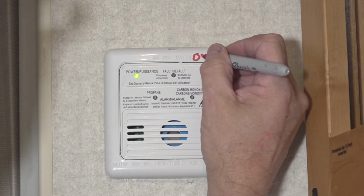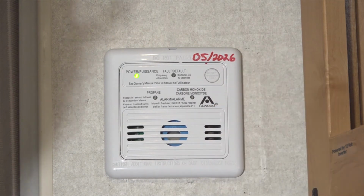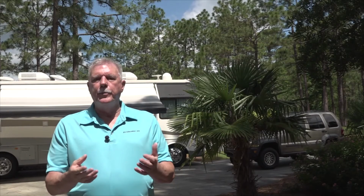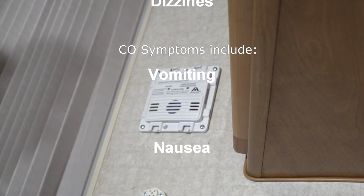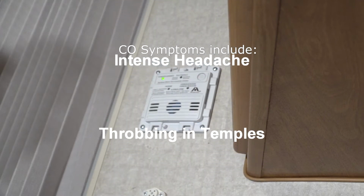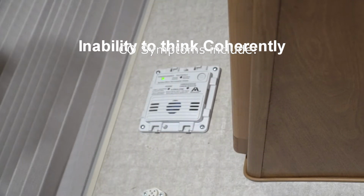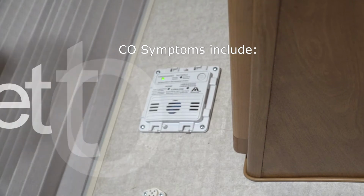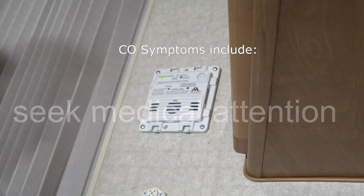It's not only important you have a properly operating CO detector, it's important everybody staying in the RV understands what CO poisoning symptoms are. Carbon monoxide symptoms are similar to flu symptoms, but without the fever. Symptoms include dizziness, vomiting, nausea, muscular twitching, intense headache, throbbing in the temples, weakness and sleepiness, inability to think coherently. If you or anyone else in the RV experiences symptoms, you immediately get to fresh air. If the symptoms persist, seek medical attention immediately.